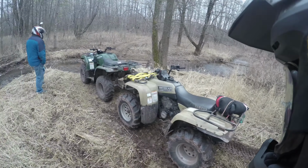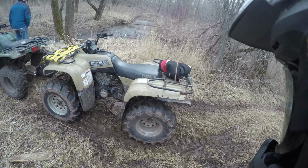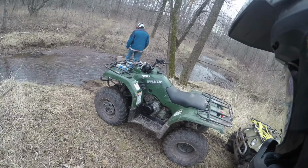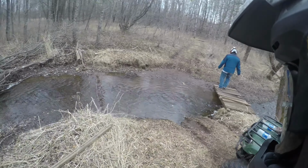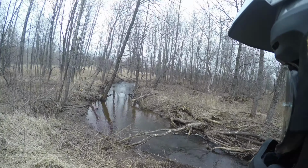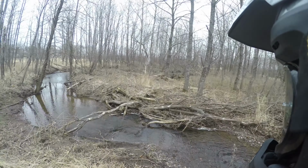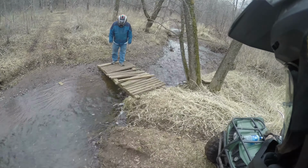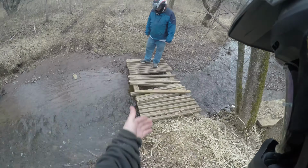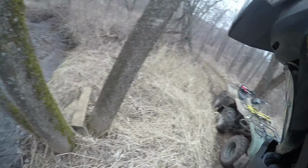We're just out here testing them today on the trail. We're gonna see how well these things do. We're just down here at the creek. Can't really ride them through the creek, there's too many damn trees through it. We brought this thing here to walk across, but the people wrecked it. It's all broken now.